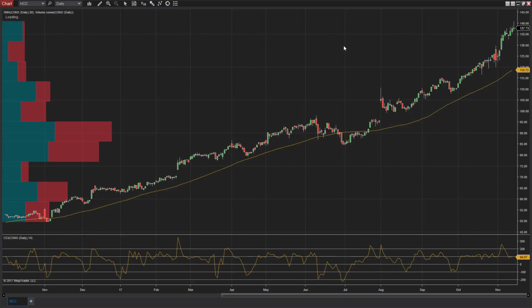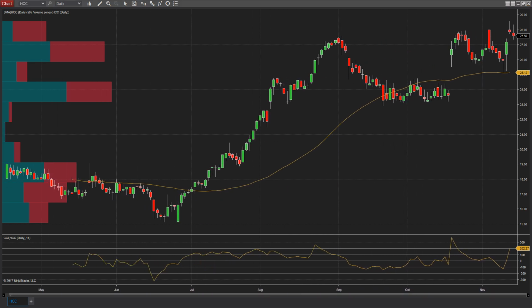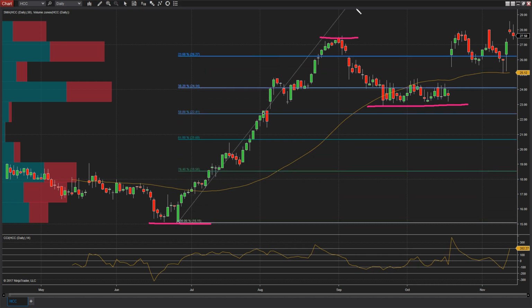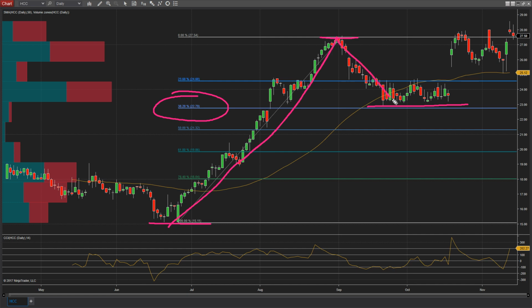Then we've got Warrior Met Coal, ticker HCC. I was very surprised to see coal stocks pop up on my list. Look at this fierce move bouncing off of the June lows up to new highs. A bit of a retrace. We can draw our fibs here, of course. See exactly what sort of retracement we were talking about. And you can see there it's about a 38.2% retracement on that move. Let's spell it out here. Boom. And now we're going to the upside.